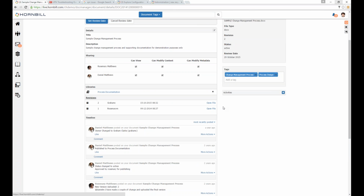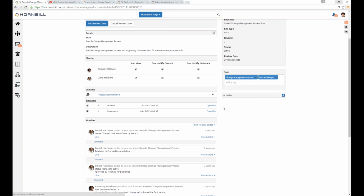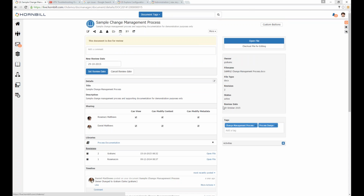So what we're trying to address here is all of those network shares with dodgy naming conventions. You're not 100% sure if that file is the latest version. With this, because it's all in the central place, you know it is. You can see exactly what's happened, you can see exactly who's seeing it, we can set review dates, and it's lovely and easy to see the content and share the content.